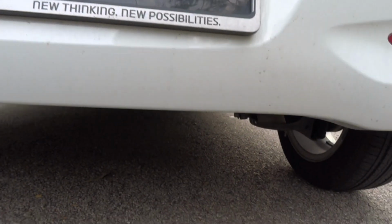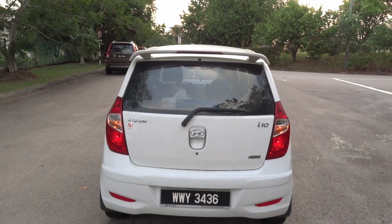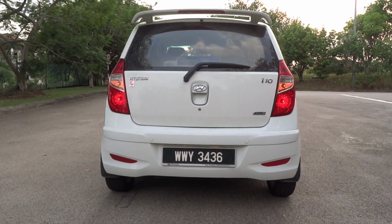Exterior features of this i10 1.25 high-spec includes halogen reflector headlights, rear parking sensors, indicators on the side mirrors, and a rear spoiler.